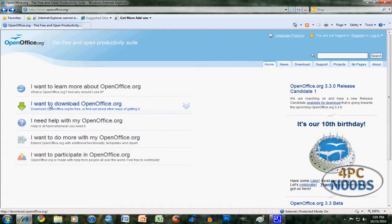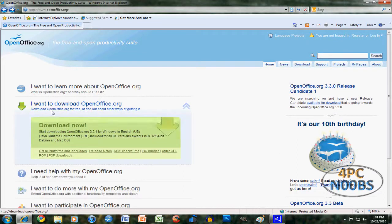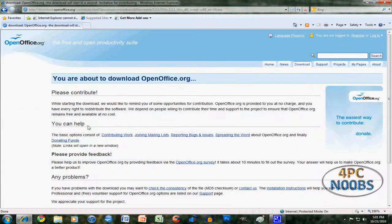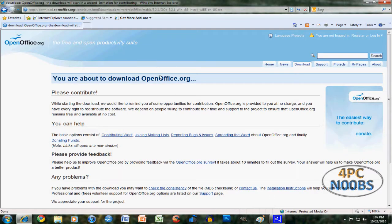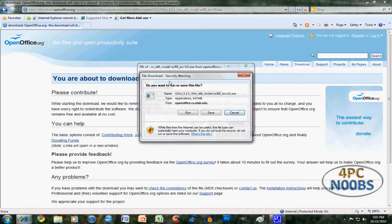You go to, I want to download openoffice.org. Click here, hit download now. Simple as that. It'll show you everything you're about to download, whatever. And you come up to the top, right click, download file. It may take some time here to come up.